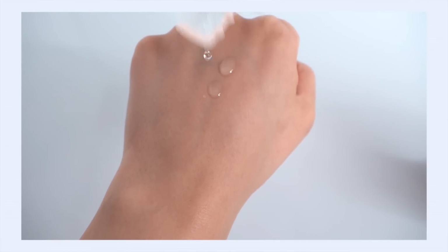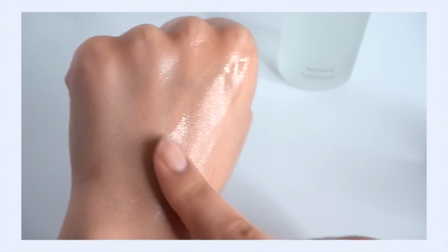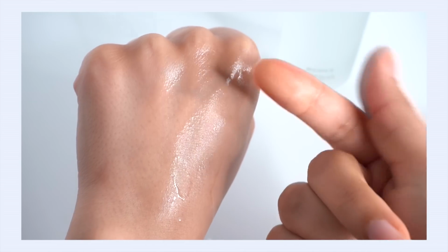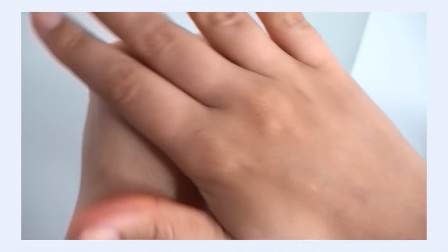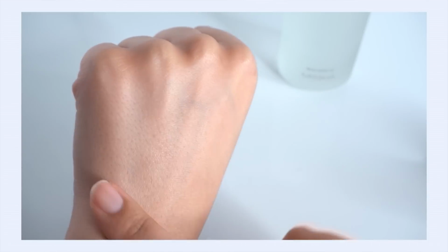It does brighten up your skin. Really beautiful, healthy glow to this. There's fantastic barrier supportive ingredients in here. It brings a nice amount of hydration. It's a great kind of prep and boosting product for the rest of your skincare routine.